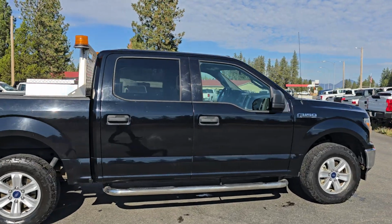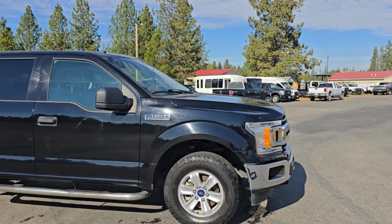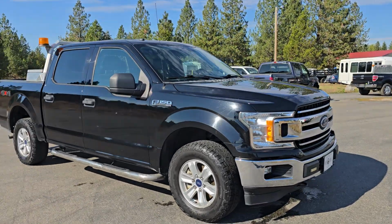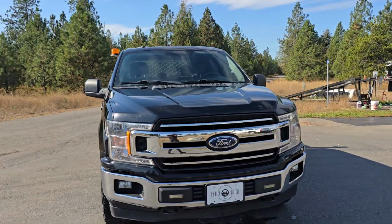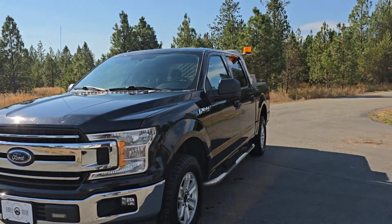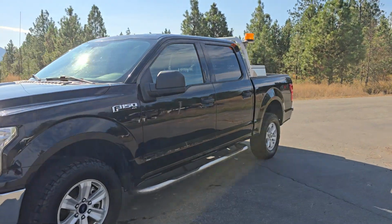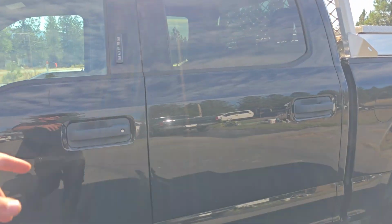So, very nice truck. Crew cab short box. Very easy to get around in. You can carry a full crew of guys. Everybody's comfortable. Lots of nice things about these trucks. This is a 10-speed, so it gets a little bit better fuel economy than the 6-speed. And overall, just a really nice work truck. So let's get into it.